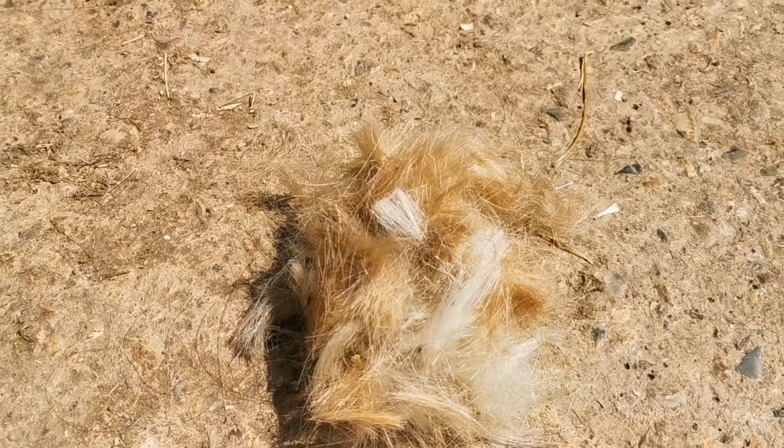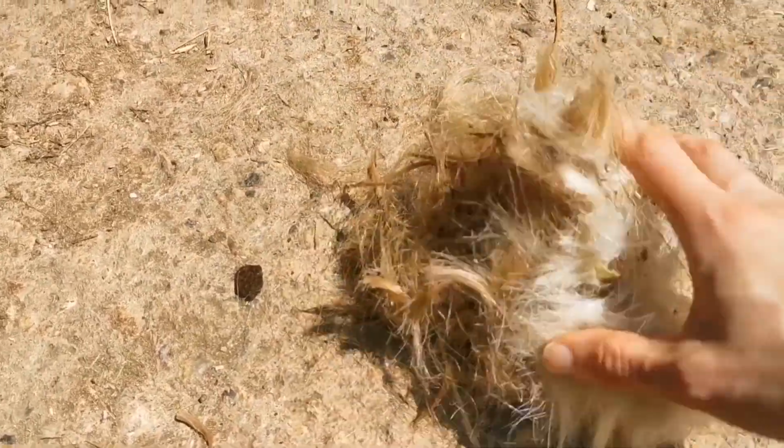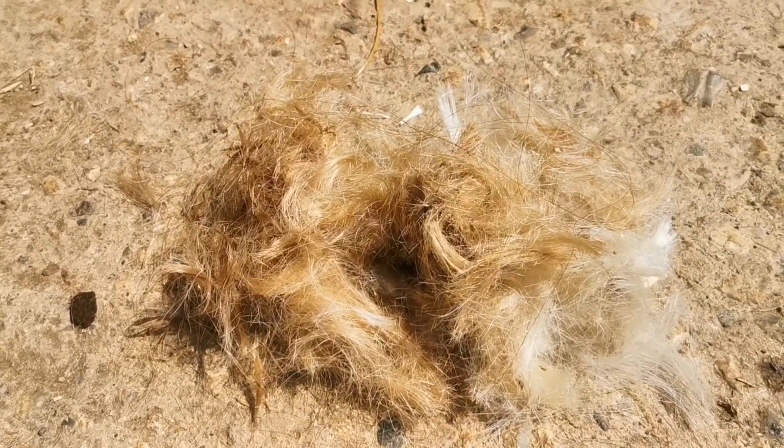This is all the hair I got off Lola's legs. Just look at that. So thick as well. That's all four legs there. Oh, Lola, you are a hairy beast.